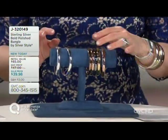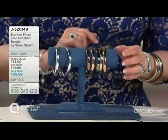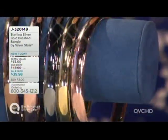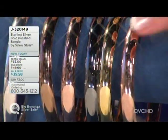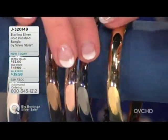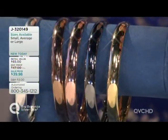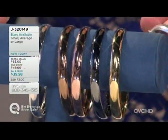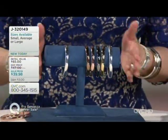Here's that rose gold piece too, just beautiful. So you have everything from the chocolate to, and of course, here's the silver. We have the chocolate. There's another rose. We have the beautiful black. Here's the gold. So I think if I just move one of these over here, then I've got all 5 colors right there. Okay. In the meantime, there's all the colors.